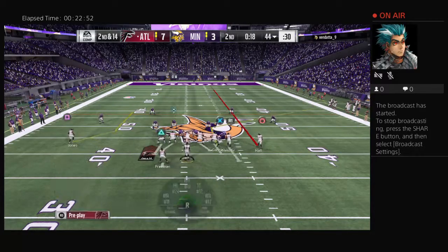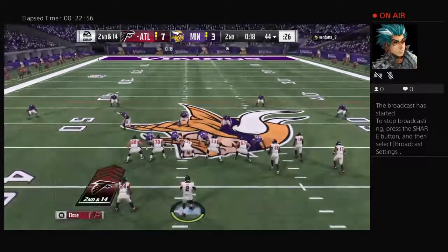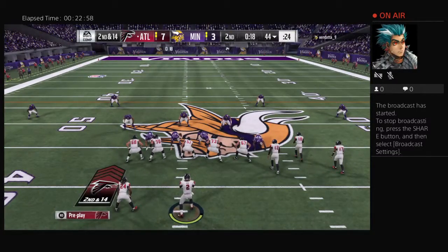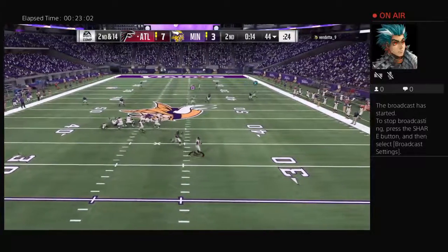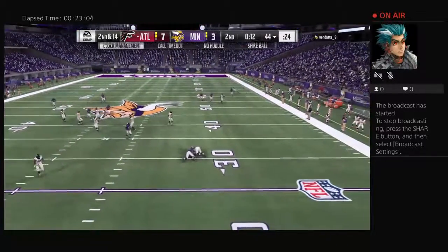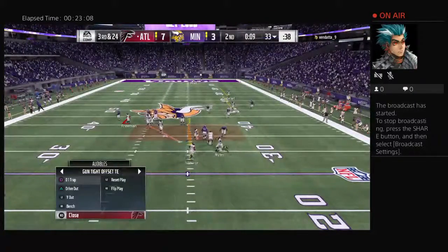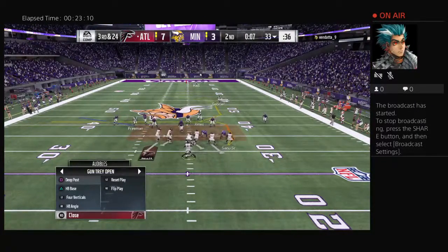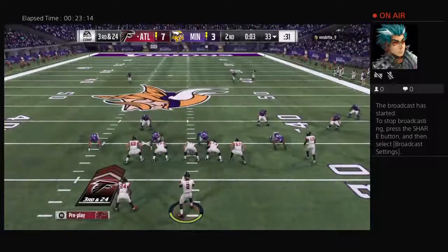Possible run anticipation here as the D-line sandwiches together. To throw on second down. Ryan, flush to his right. And he can't find anywhere to go with it, and he goes down. Danielle Hunter in there to bury him for a loss of 11.